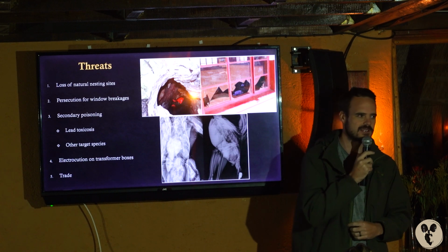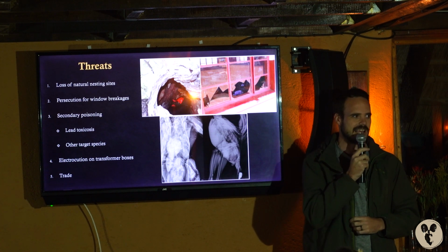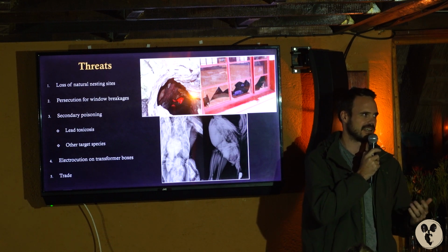Electrocution on transformer boxes is also an issue. As I mentioned, they like to break things with the windows. They just generally like to bang on anything that'll make a noise. Unfortunately, transformer boxes are one of these things, so when they peck, they get electrocuted.